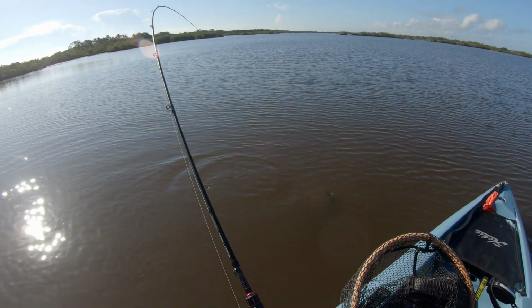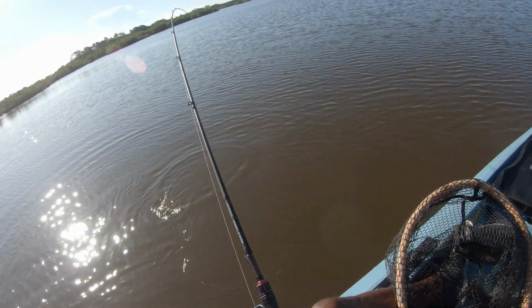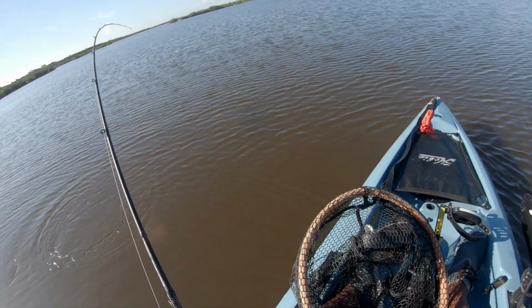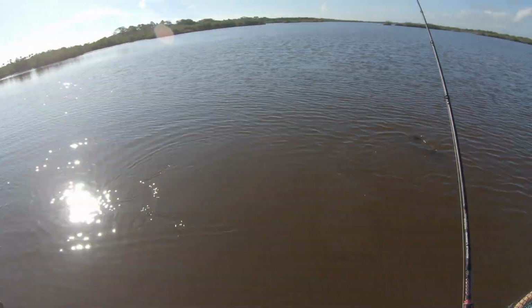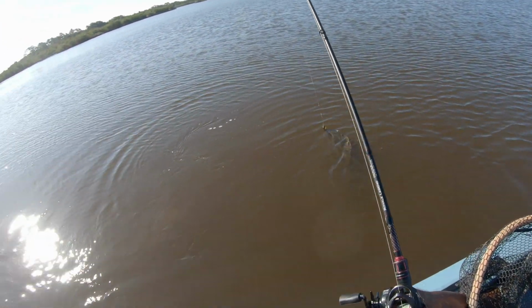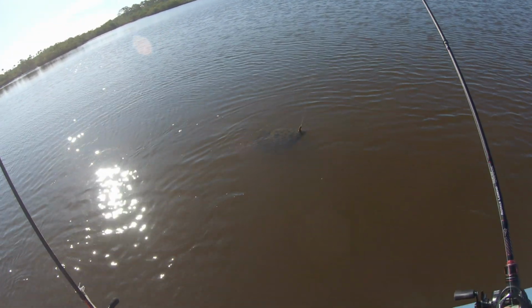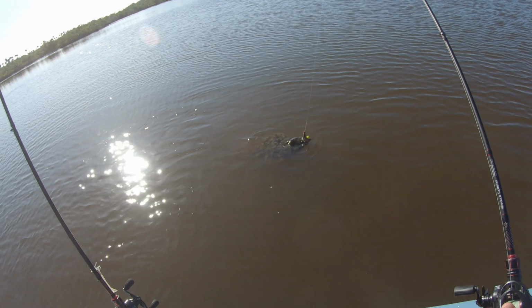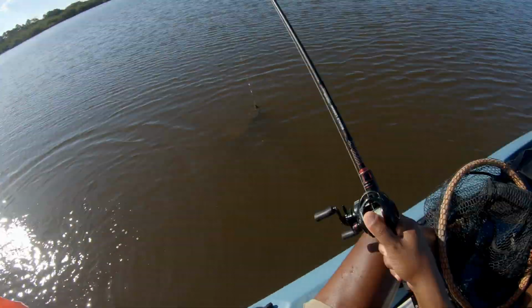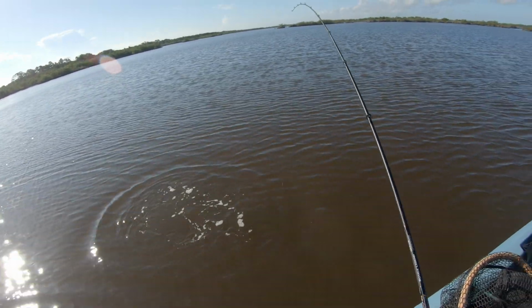So I'm gonna let him swim a little bit. I got him hooked pretty good. He suction cupped straight down right after I caught him. I want to keep him in the water a little bit as I get my ice ready. But look at that flounder. Really big. Personal best for me because I don't catch too many flounder. But I definitely want to keep this guy.